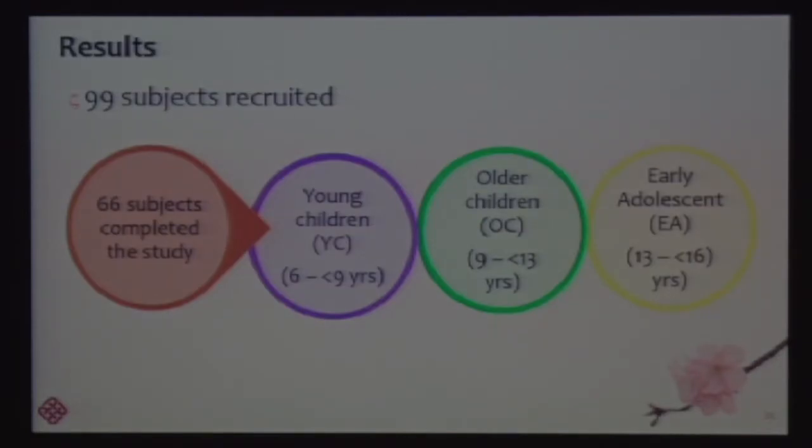In total, 66 subjects completed the study, and we classified them into younger children, older children, and early adolescents. So 6 to 8, 9 to 12, and 13 to 15. Yeah, so YC, OC, and EA.